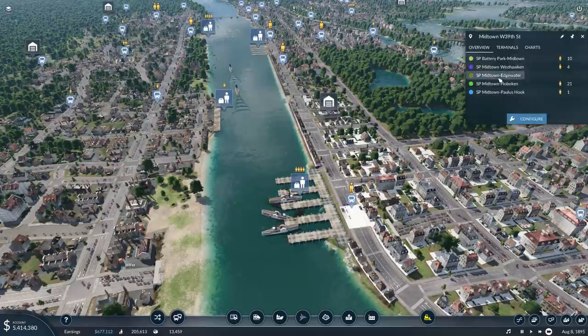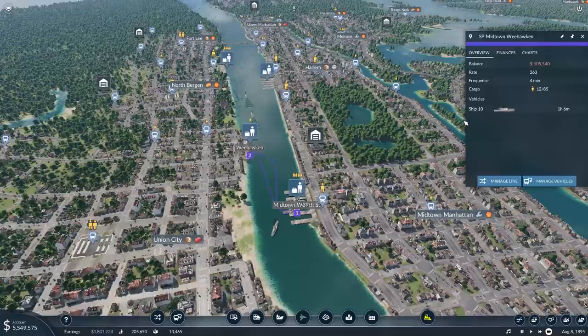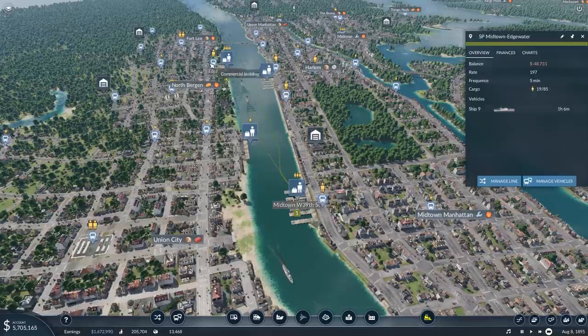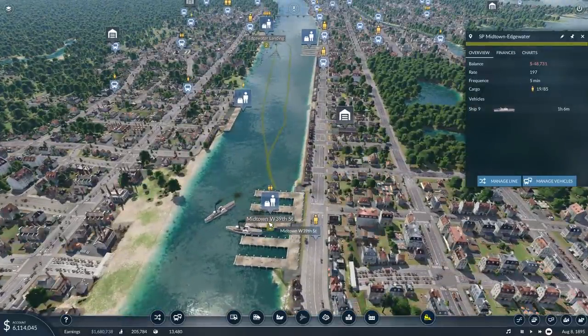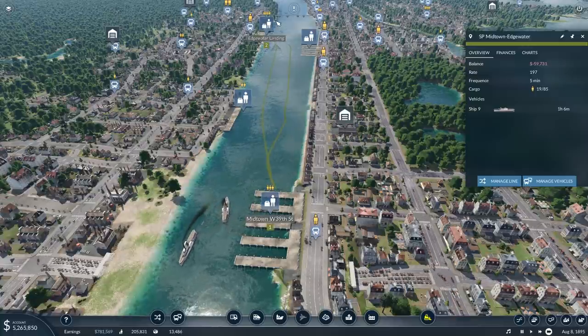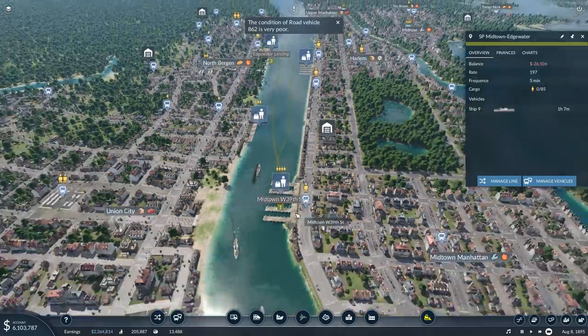Well, if we take a look at Midtown to Weehawken, okay, this line. We've got very few passengers on there, relatively speaking. And then if we look at Midtown to Edgewater Landing, which is up here, again, not so many passengers. So maybe we amalgamate those lines and we go Midtown to Weehawken to Edgewater Landing, and we just have it as a single line going up there and coming back.